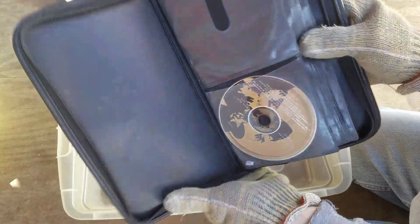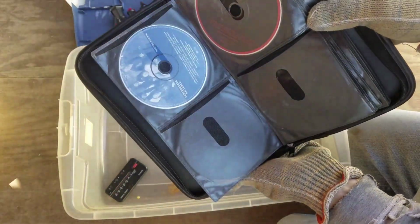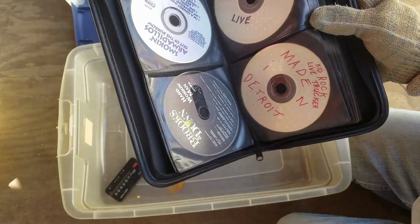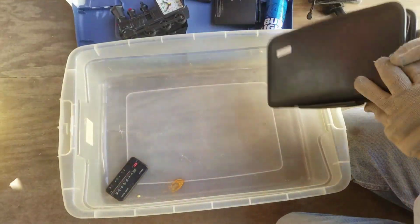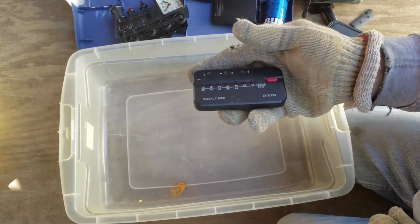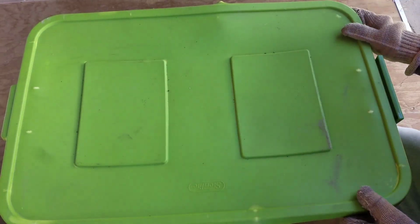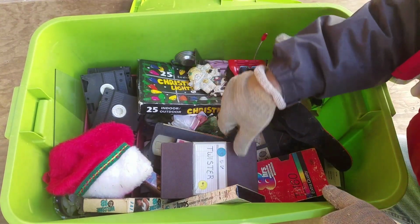Alright, we've got, looks like music, Toby Keith, David Allen, Confederate Road, Brooks Down, Made in Detroit, Kid Rock. Yeah, this looks like all music. And we got a guitar tuner. Go figure this tote out. It's a big tote with a lot of randoms.